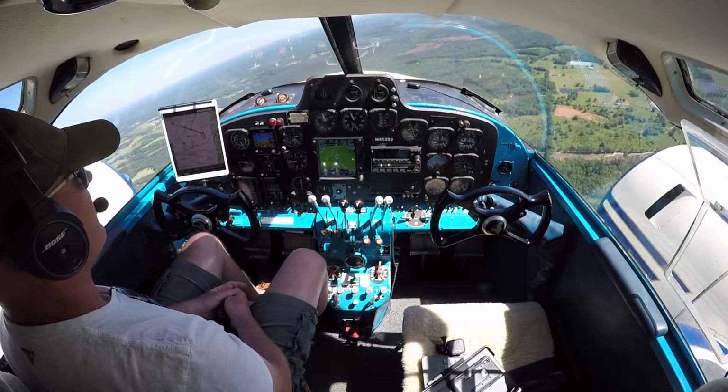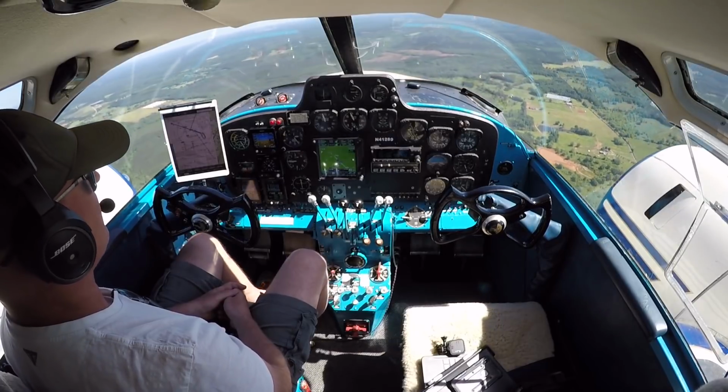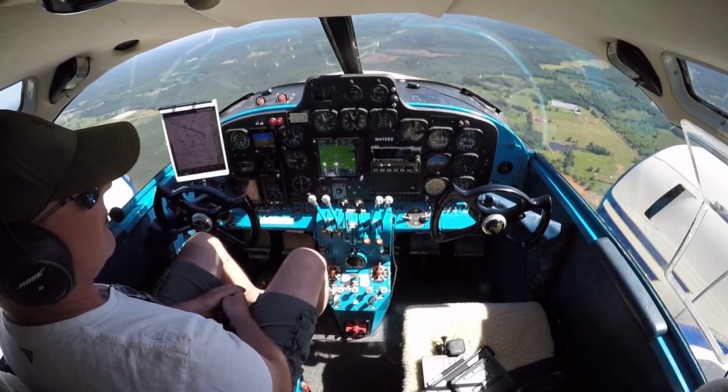Cedar Town, 7 Mike Bravo, right base 10. Numbers over Cedar Town, Polk County, right base to final 28 Cedar Town, Polk County.